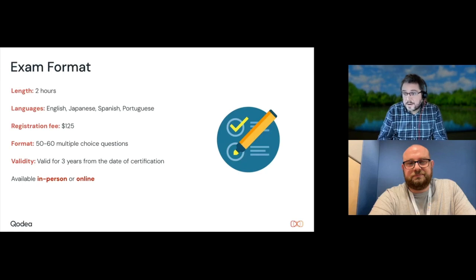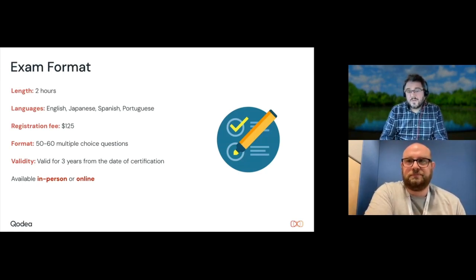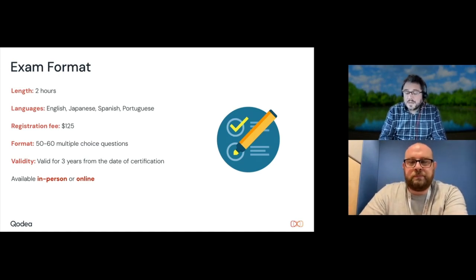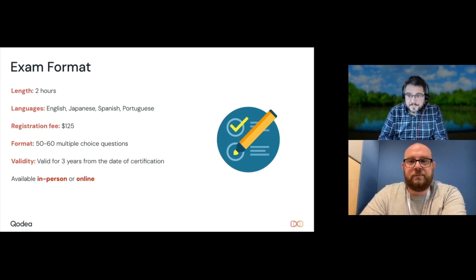So it is a 2-hour exam. I personally don't think you'll need 2 hours to complete the exam. So it feels like a very comfortable amount of time. You certainly don't need to panic in terms of rushing through it or anything. It's available in multiple languages. It costs $125 to take the exam.